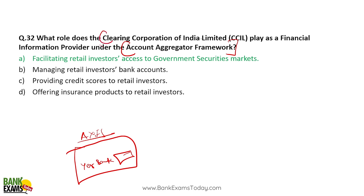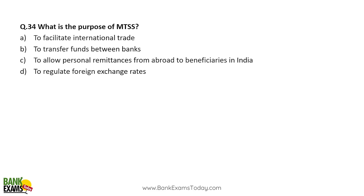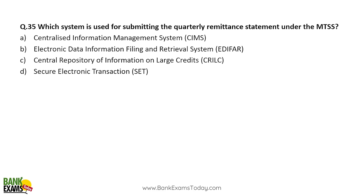So CCIL is going to provide the data of the individual retail investors, what their holdings in government securities are, right? MTSS, this is the latest one, that is Money Transfer Service Scheme. If somebody wants to transfer money or do a remittance from abroad to India for personal purposes, they will do it through MTSS, right? So the purpose is to allow personal remittances from abroad to beneficiaries in India. So that is the purpose of MTSS.